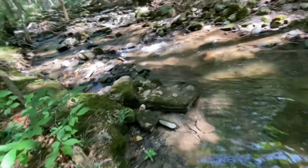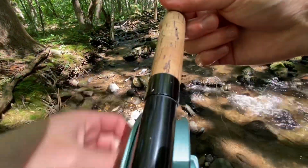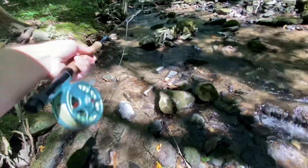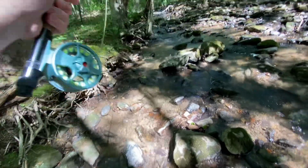So 3 brookies today. I guess that actually is pretty good because we haven't really been fishing that much water, and none of the brookies have been that big, but at least we're catching a good amount of them, I guess. It sort of has been picking up. We did just catch 2 brookies fairly quickly, so hopefully we can keep it going and catch some more.